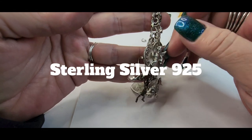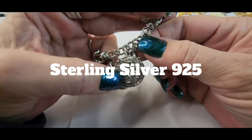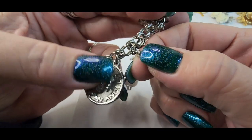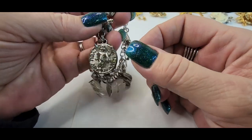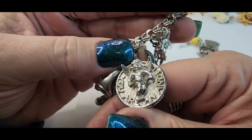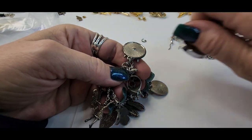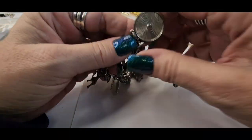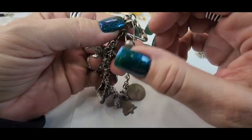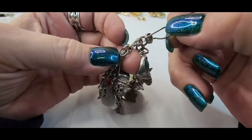All right, so we've got Merry Christmas. Got one broken off there and there. And we've got two charms broken off. All right, then we have, you're an angel. That one does not look sterling to me. Yeah, that one's definitely picking up. So some of these are going to be sterling and some are not, like a little class ring. I'm not really sure what that is. It almost looks like an hourglass thing that's missing the glass.